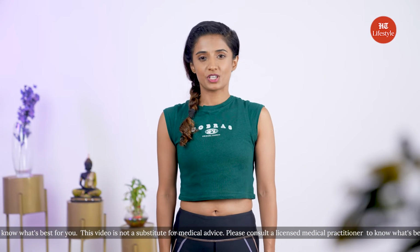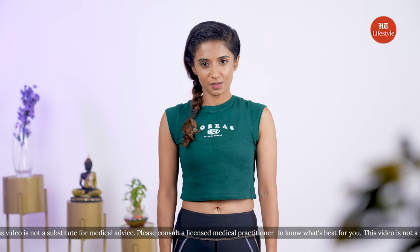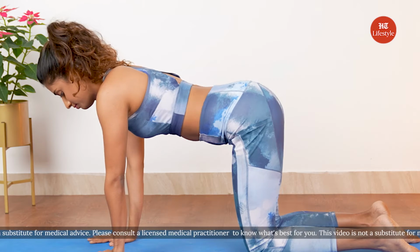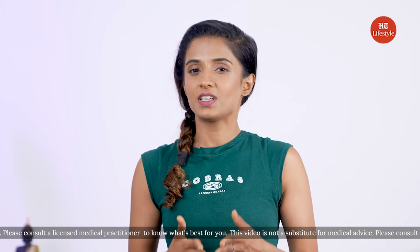Continuing this motion, breathe in, arch the spine, look up. Breathe out, draw the navel towards the spine and the chin towards the chest. Hold this posture for about 30 seconds. Repeating this asana thrice would be ideal.